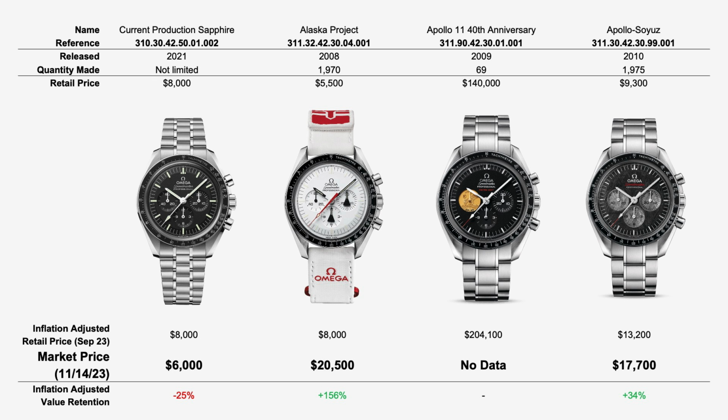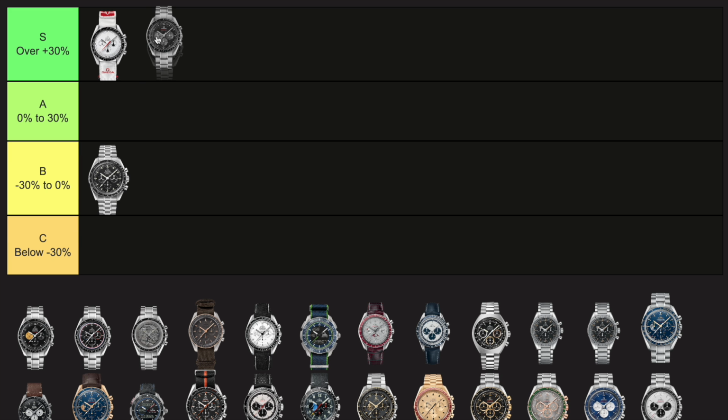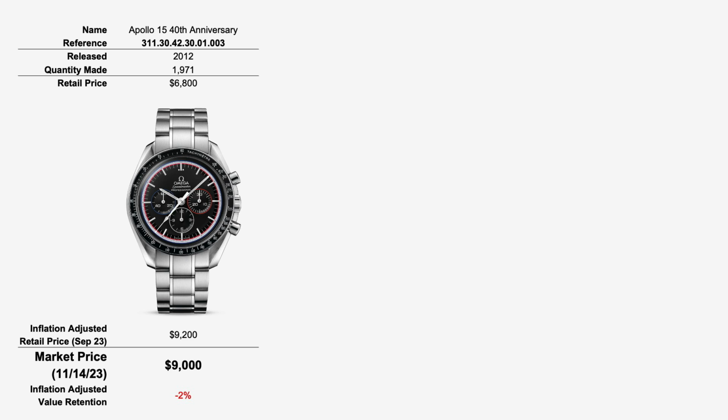Moving into 2010, we have the Apollo Soyuz, of which 1,975 were made. The current inflation-adjusted value retention for this is 34%, which is also good enough for the S tier. And this trades nearly at $18,000, which, again, for a steel case on a steel bracelet, puts it in the top tier. There wasn't anything that was limited edition in 2011, or at least not that I could find.